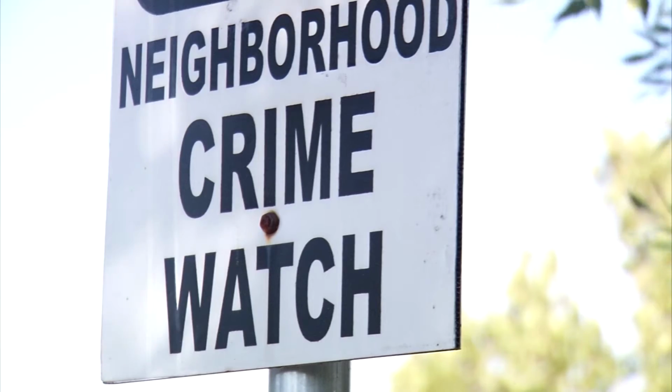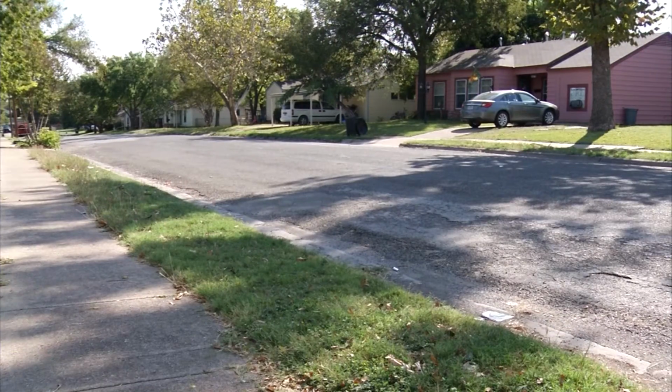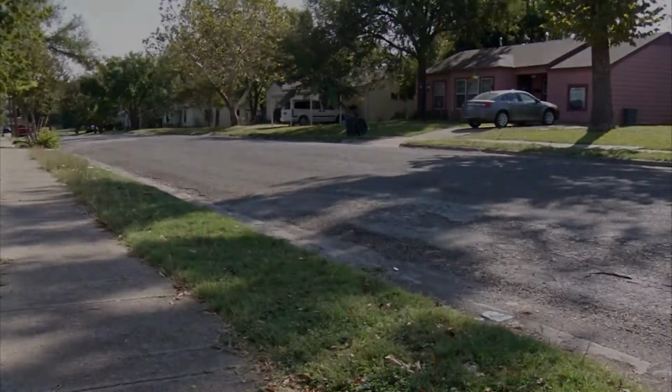Being smart enough not to even hesitate to take off running to a safe place was probably the best move she could have done. A move the Crawfords are sure their kids would make, but they won't risk it now. I'm going to come out here from now on and kind of watch them get on the bus. And watch for anything out of place. In Gatesville, Chris Davis, KCEN HD News.